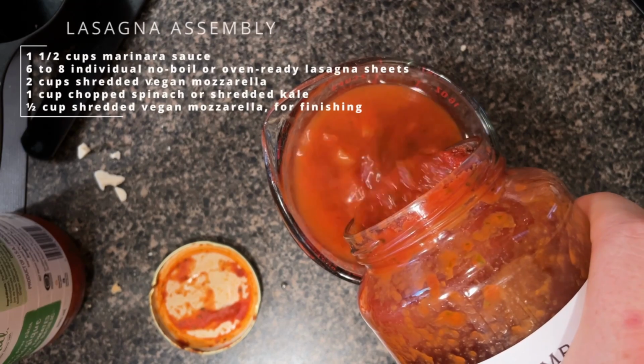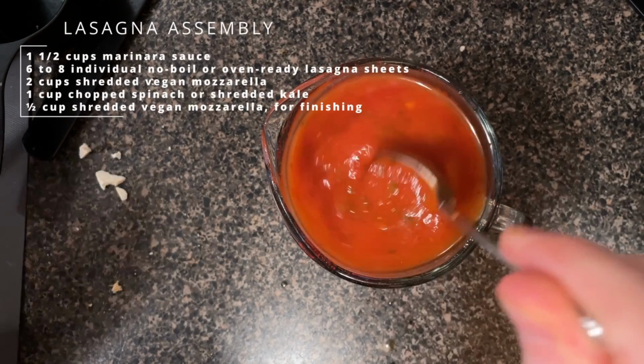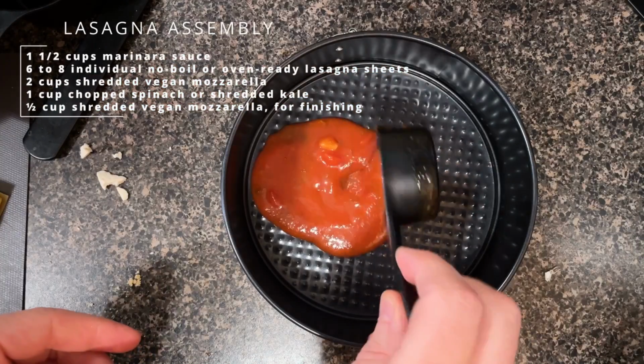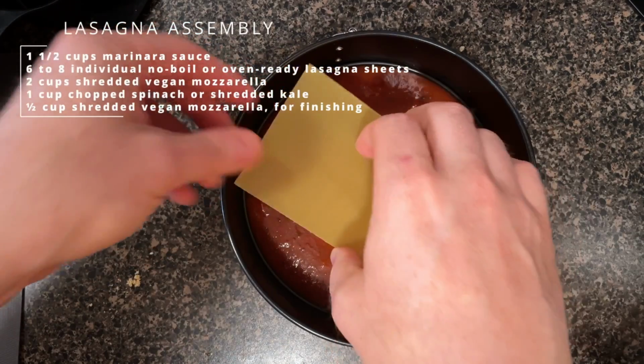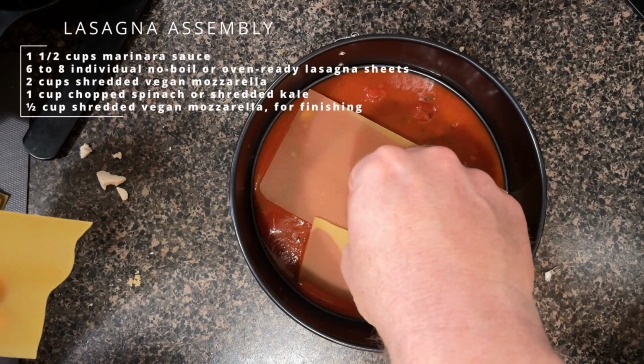Because we're doing this in the Instant Pot, what we need to do is dilute the tomato sauce because it's gonna help the noodles cook, because they're not pre-cooked. So what she recommends is taking a cup and a half of tomato sauce and adding a half cup of water to it. I have vegan mozzarella I'm gonna use, which is Daya, which is the one that we tend to like these days.